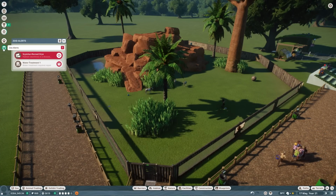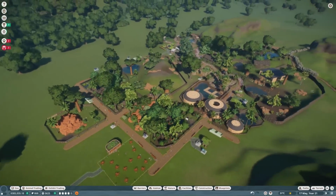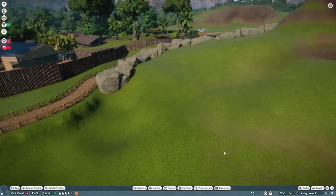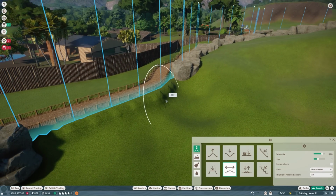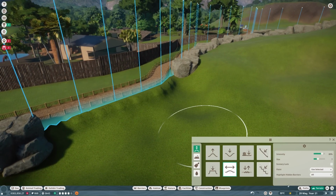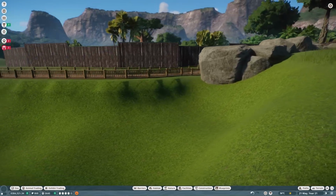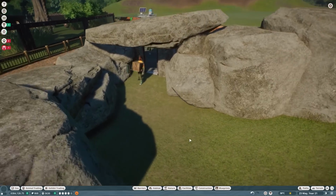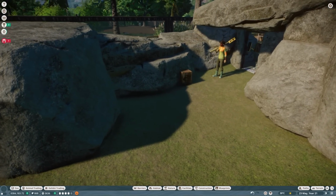Seeing that the frogs have died, are we still releasing them into the wild and everything? Are we still doing that? I didn't quite get the memo on that one. I'm just going to smooth out some of this land as well. I think it's okay. It's not ideal, but it's fine. It depends on the light that it has, I think. Ooh, okay. So I think our bears are just arriving now.